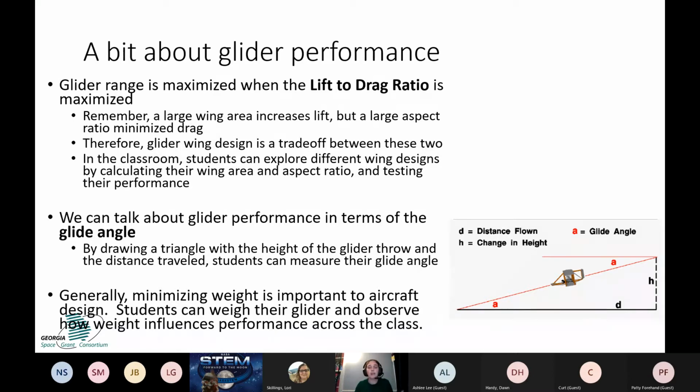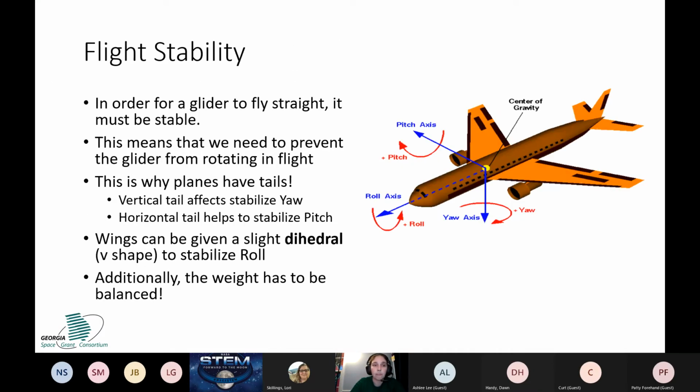All right, so that's how we get the thing to stay up. But there's sort of a second key piece to flight. One is getting it to go, one is getting it to go straight. So when we talk about flying straight, we're talking about what we call flight stability. And that means that it doesn't do something crazy in the air, like pitch up, and that's what we call stall, pitch up and fall down to the ground, or nosedive and crash straight into the ground, or roll back and forth and do a big turn that you weren't expecting. So when we talk about preventing these things, right, we're talking about stabilizing the aircraft.